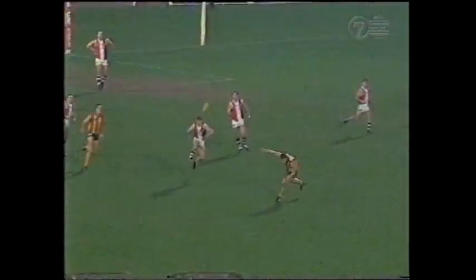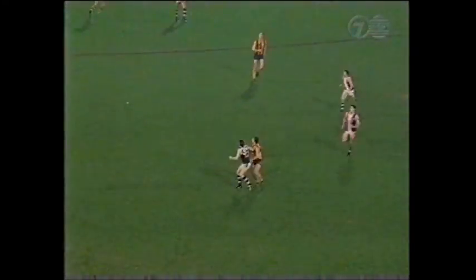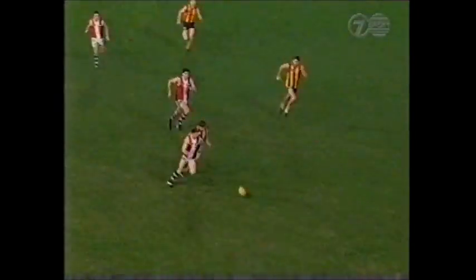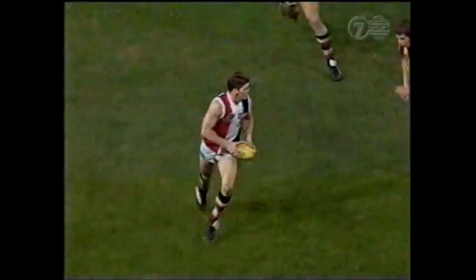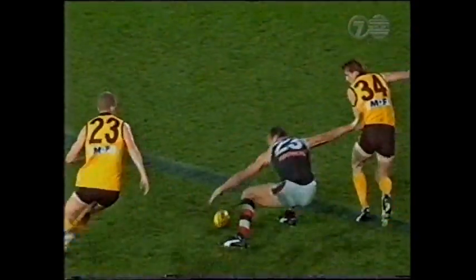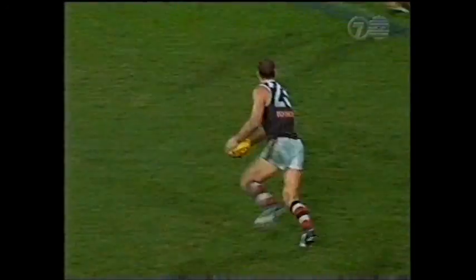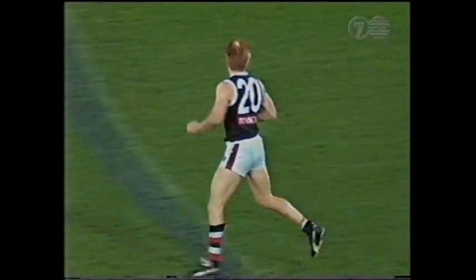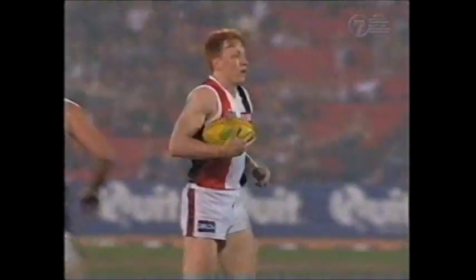And the Saints again come away. Shanahan has done a mighty job down there in defence. Harvey, he's played a fantastic game for the Saints. Good gather. Excellent gather on centre wing. The forward line pretty open too. Low in front of Graham. Low, magnificently done from the champ. Gets onto his left foot. Spears the pass in. That is great footy. And Young has taken the mark.